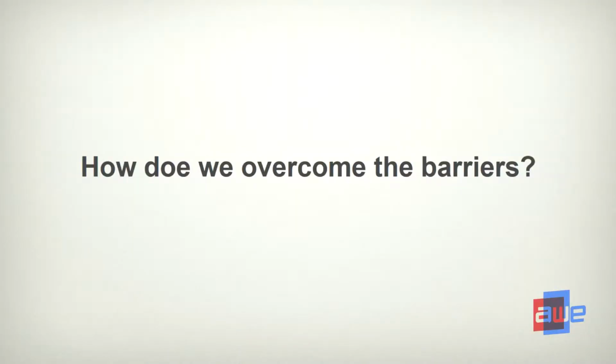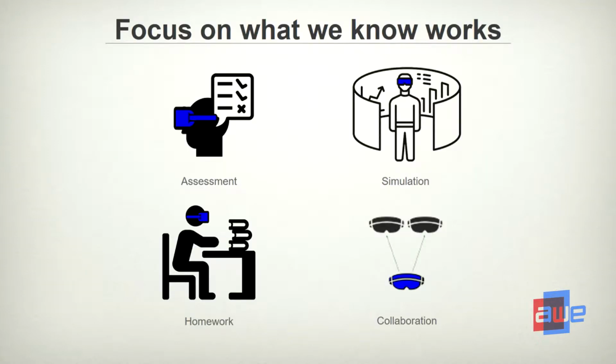So how do we overcome these barriers? Why do we exist? Why does my team keep building content for Pearson? And that's what I'm going to spend most of the time on today. So we focus on what we know today that works, and that includes assessment.